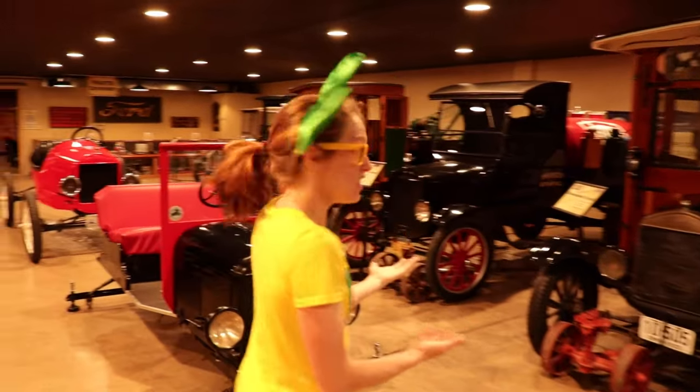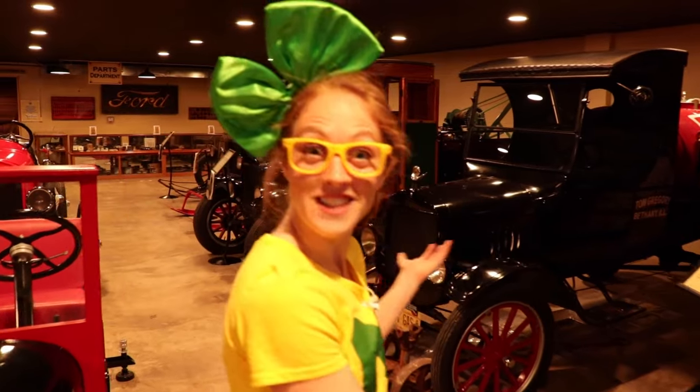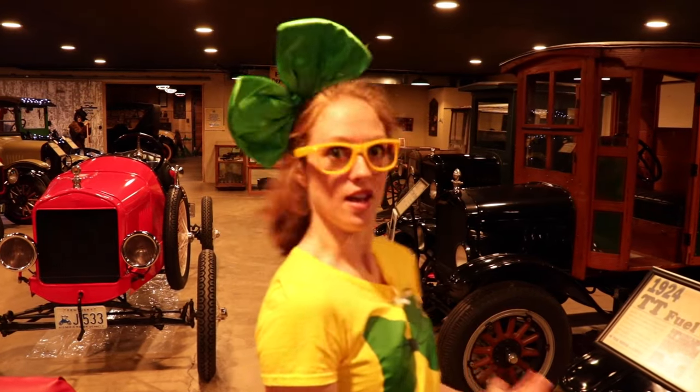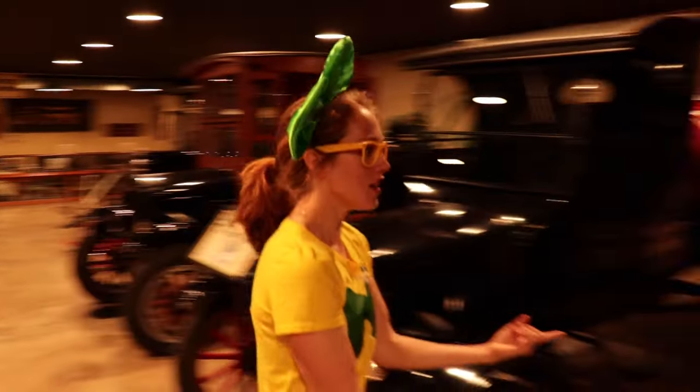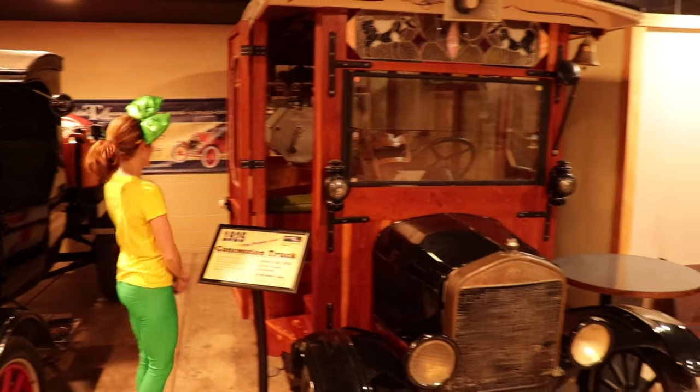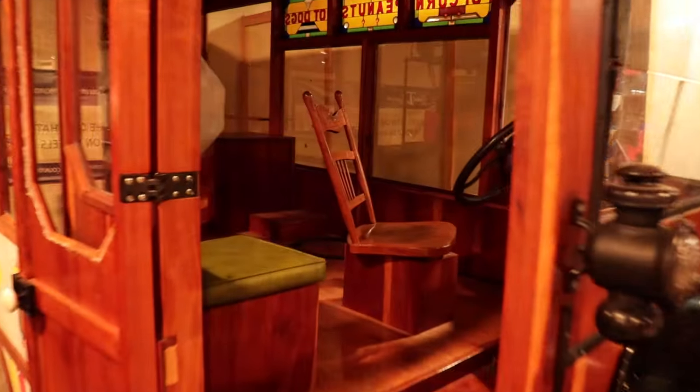Look at all of these different trucks. These are all Model T trucks, and different businesses customize them to meet their different needs. Some of them are over 100 years old. Isn't that incredible? Oh boy, like this one over here. Look at this. This right here is a concession truck. Do you know what the word concession means? It means to serve food.